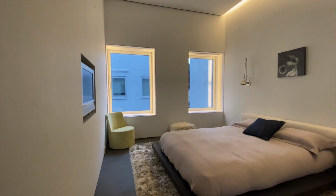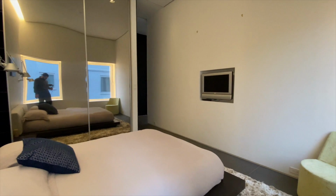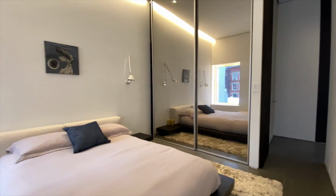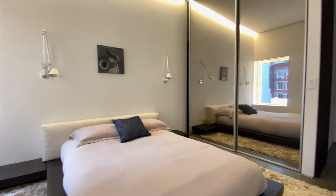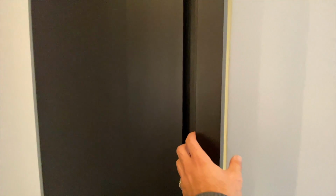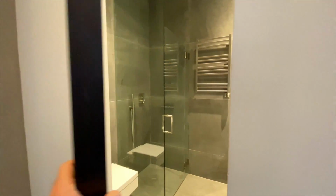However, you get 2 windows here, and 2 is always better than 1. So maybe this room's a little bit nicer, but you got the recessed TV and all the lights. It's a shame to call this a guest suite. I want to call this a VIP suite. And then the bathroom that these 2 rooms share is just right out in the hallway. So they race out here. Whoever gets to it first, it's theirs.